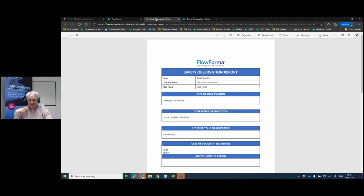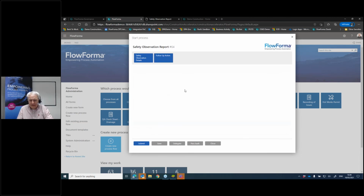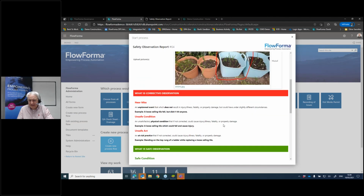So I'm racing through this, guys, but hopefully you get an idea now of what a digital process looks like. We use a forms-based system so that you're filling in data. The form is dynamic. It's pre-filled as necessary so that it minimizes the amount of work that the site worker has to do. Also, it guides the site worker by providing all that detail in terms of those instructions, so that at the end of the day, you get a system that's very easy to adopt.